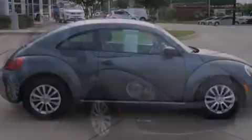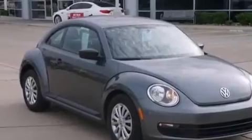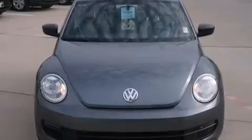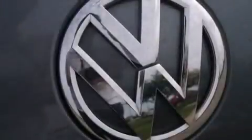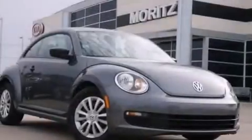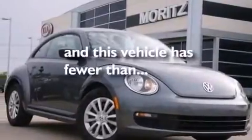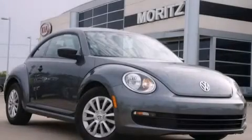The following features are also included: air conditioning, a split folding rear seat, cruise control, a CD player, a leather-wrapped steering wheel, front and rear floor mats, 12-volt power outlets, front multi-stage airbags, full power accessories, and this vehicle has less than 33,000 miles. Stop by today and test drive this automobile for yourself.